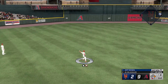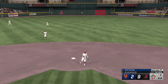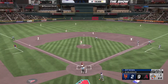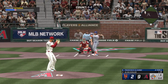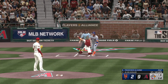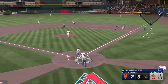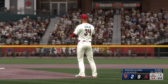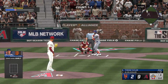Thomas makes a nice running catch. Now batting, catcher Francisco Alvarez. Swing and a miss. Vientos leads off first with one away. In the dirt, and the runner stays where he is. First strikeout for him in this one, and that splitter is maybe the go-to pitch when he's looking for a swing and miss like that.